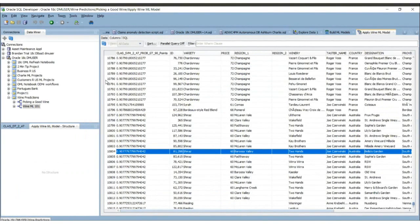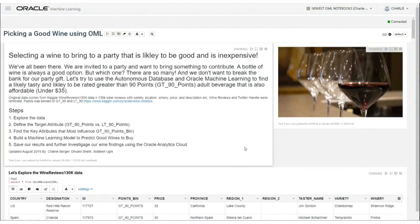There are my predictions, 90% probability of it being 90 points and above, but we don't want to spend too much money. There's the price, $60. I don't want to spend $60. I want to find something less expensive than that. So now we're going to switch over. We're going to repeat everything I just showed you using the Oracle Machine Learning Notebooks.